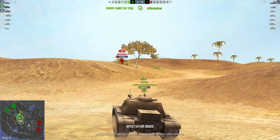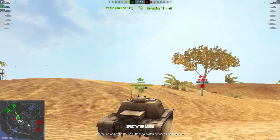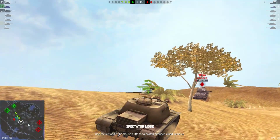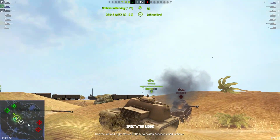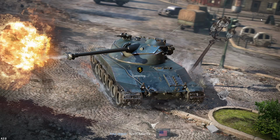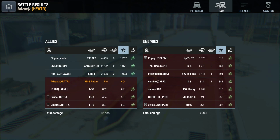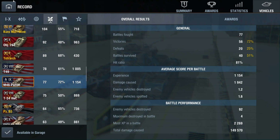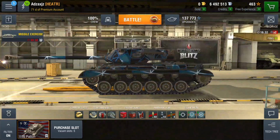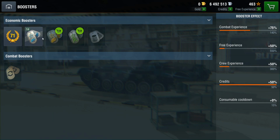Ugh, this game could have been so much better for me, but I got killed because of my teammates. Okay, let's try to get an actual decent game and not 1,500 damage. I think my average in this tank actually needs to go up. 72% win rate, and yeah, average damage is a bit low.